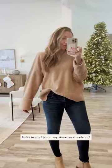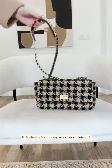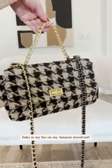This oversized sweater is the softest, coziest material. I would maybe size down one because it is pretty oversized. This houndstooth purse is perfect for the holidays. It's super classy and you can dress it up so many ways.